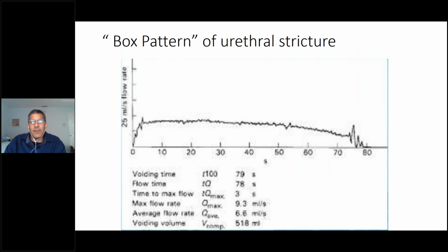Here's a box pattern of a urethral stricture. Fits that pattern of early peak flow. Again, a very low flow, about 5 milliliters per second to 10 milliliters per second, but it occurs early. And it is prolonged without falling off till the end because that stricture is right near the meatus.